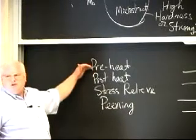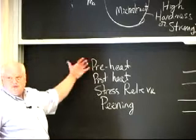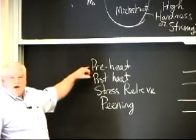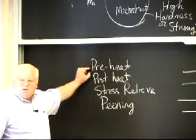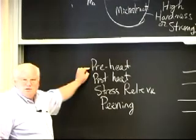Typically 200 or 300 degrees Fahrenheit is all you need. In some steels, depending on the thickness and everything else, I'll tell you how to figure all this out in a second, you may only need 50 degrees or 100 degrees. The ASME Boiler and Pressure Vessel Code says you shall not weld on steel that is at a temperature of less than 50 degrees Fahrenheit.